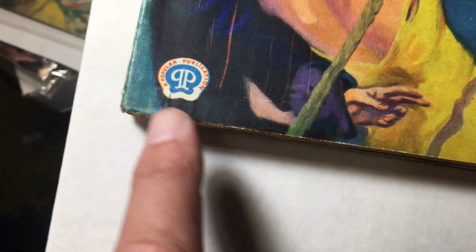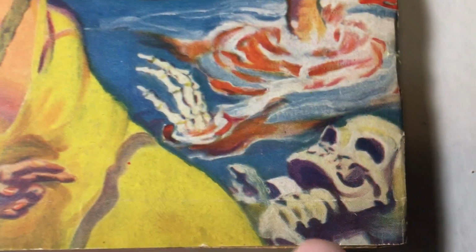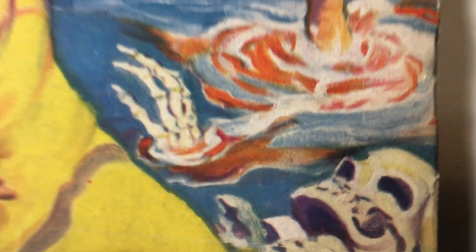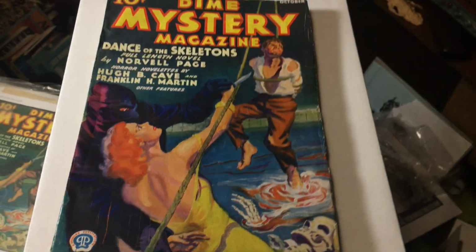So she's being forced to cut him down into the vat of acid. This is the label that I thought was Fiction House. Yeah, Popular Publications. Something's telling me that maybe that grows into Fiction House, but I could be wrong. So he's already being eaten by piranha, I guess. Blood from his foot. Okay, and then instead of acid. Oh, it could be acid. Yeah, it's acid.